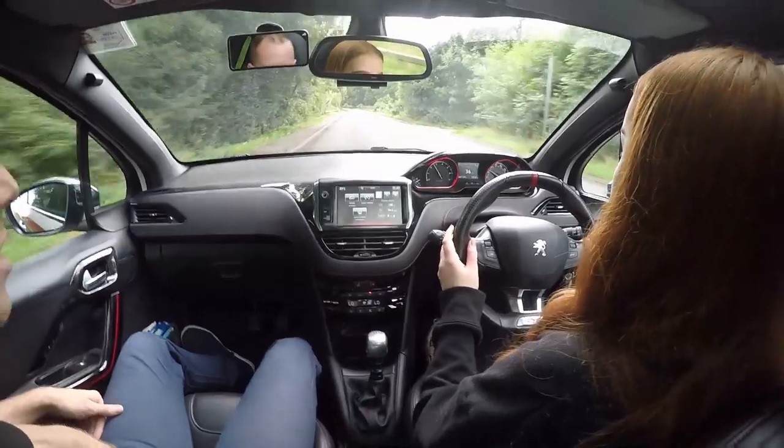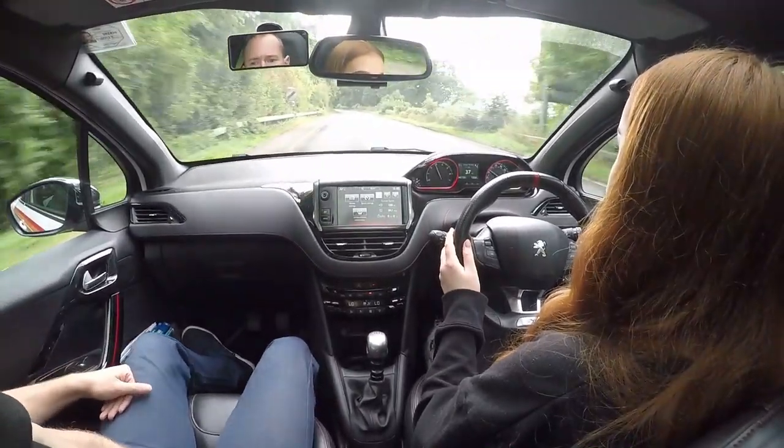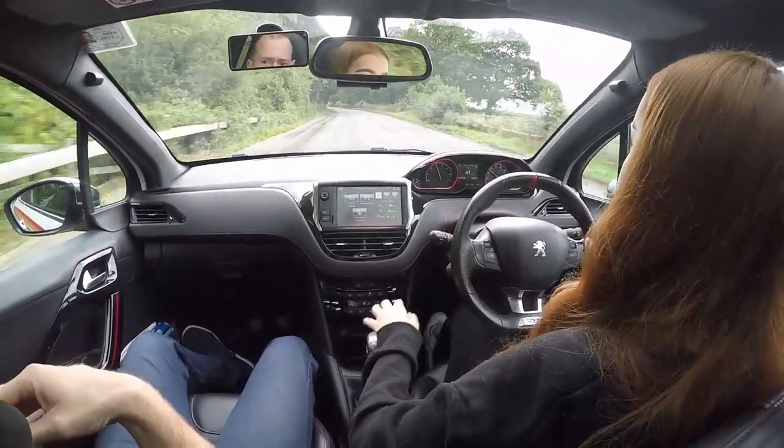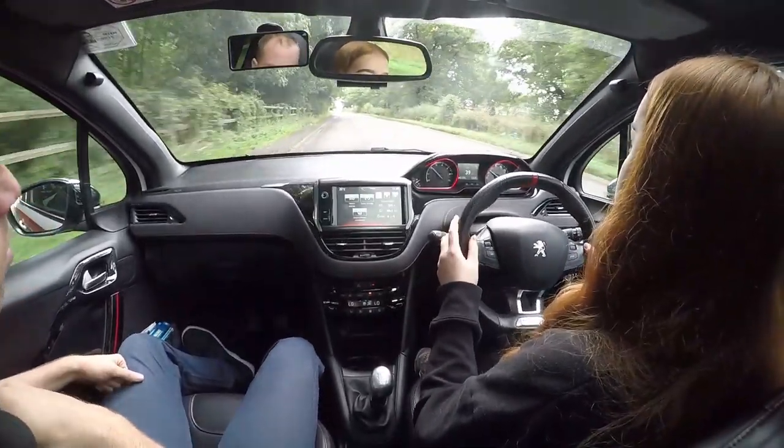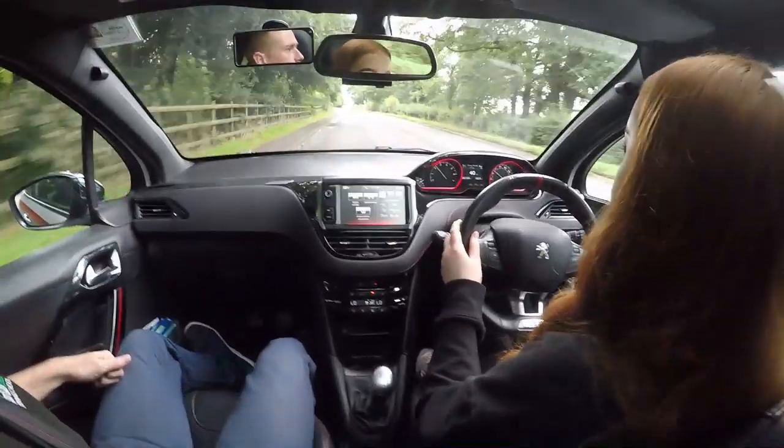And the speed limit's going to be 60. Dual carriageway or single? What would make this a dual carriageway? If there was a barrier. Yeah, that's it.